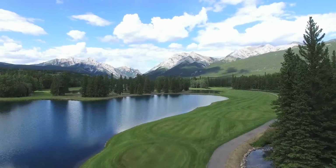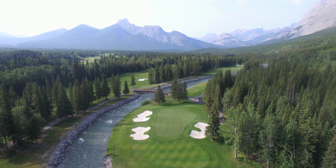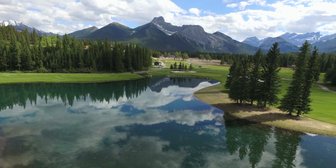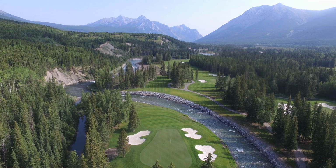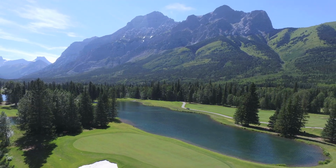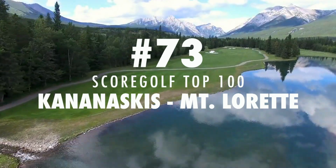This is where you're going to find the Kananaskis Country Golf Course. Sadly, they closed here after the Alberta floods in 2013. At the time, the two courses here were ranked in or around the top 50. It was absolutely devastating, but they took this as an opportunity when piecing it back together to eliminate bottlenecks and make it a better player experience. The results are evident, as this year the Lorette course is back on the top 100.